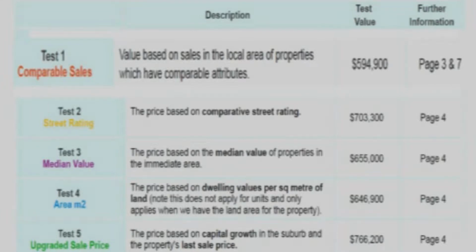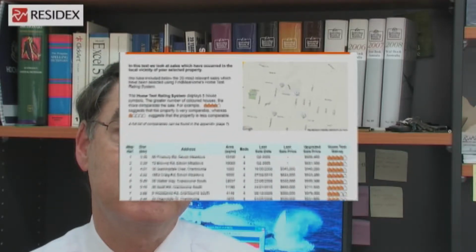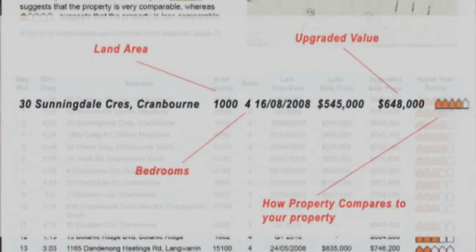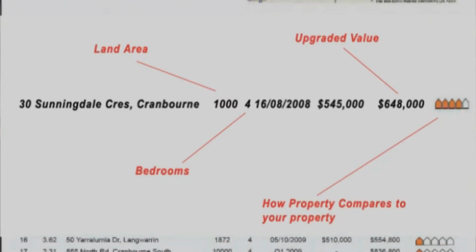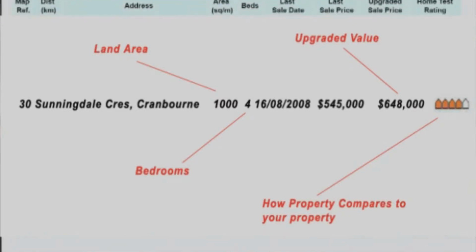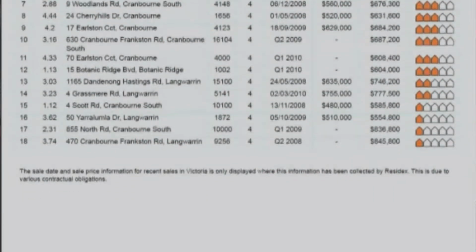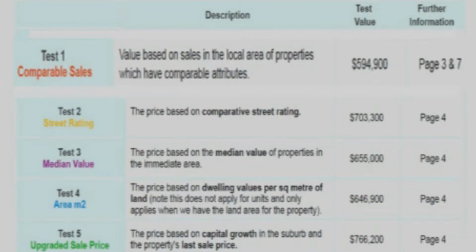The first test relates to comparable properties. We identify as many properties as possible with similar attributes that have sold recently in the immediate area. We rank these properties in order of similarity. We list them so that you can go and have a look at them later. And then we do something which is entirely unique to Residex. We upgrade the sales prices to current day values based on the changing market conditions in the area surrounding the property. By doing this, we end up with a lot more data than others would end up with. And from this data, we can then calculate the most typical value of the property, which is similar to yours. We now have our very first test, a lead to what the possible value of your property is.